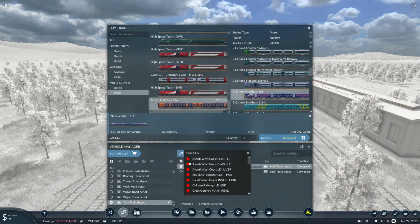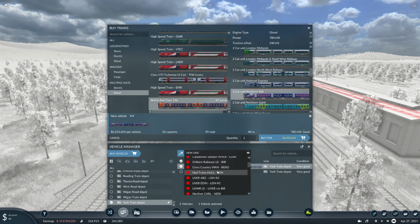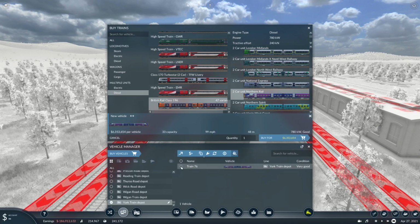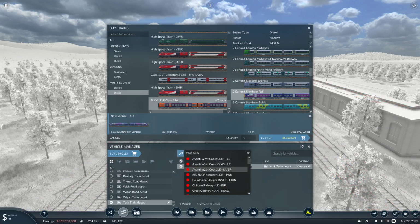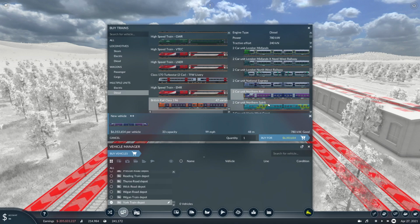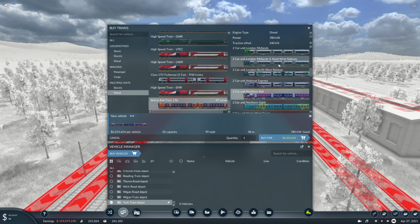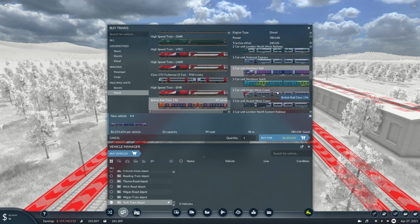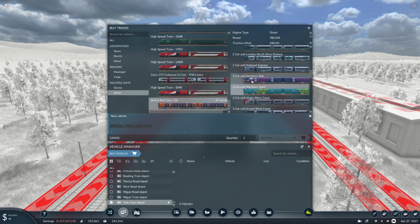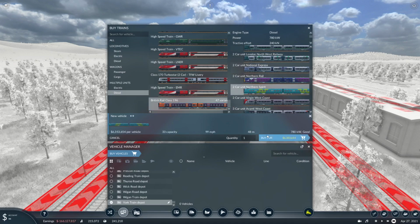I'm also gonna set you to go in your line as well. So you are Transpennine, Leeds to Hull. You spelt Transpennine wrong. That's okay. Set you on Northern Hull to York. I would like one of these Northern Spirit ones. So you know what? Buy one. Why wait? Buy one of these. Add one of them. That's a good start.